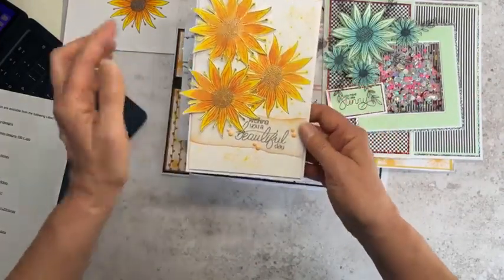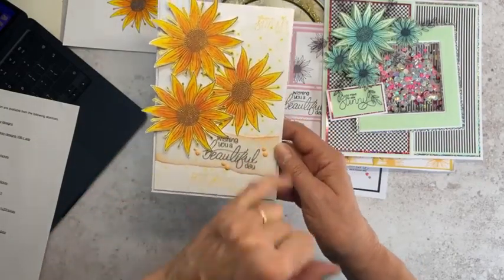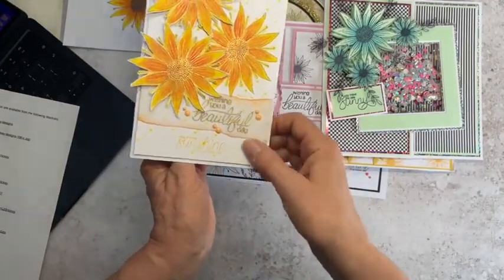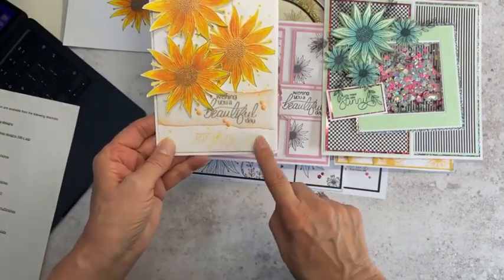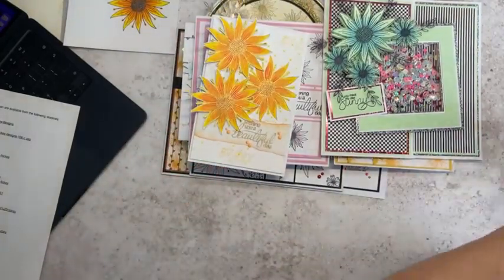Okay, so one from me. So this is with the sunflower. I've got a little bit of stenciling in the background, and then I use the wording dotted around as well. But then I gold embossed on vellum. And after Tracy's got me using vellum so much, I just used a little bit of ink around the edge of my vellum just to make it really stand out on there. But yeah, I was really pleased with that one.